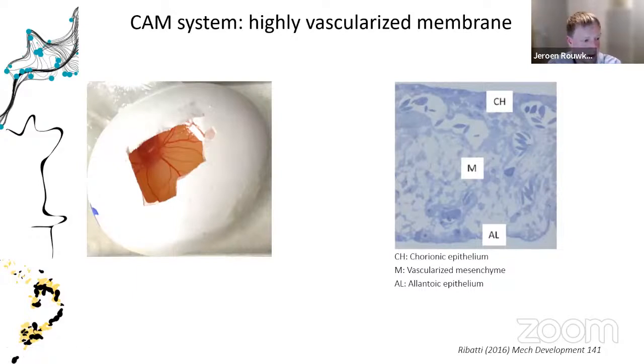So that is something that is already known, but we also now want to investigate how can we actually use that and maybe also perturb that to see if that is something we can use in an engineering setting. And in our lab for that, we make a lot of use of this chicken chorioallantoic membrane system. So some of you may know this system already. So a lot of research is being done actually with the in ovo chem system.